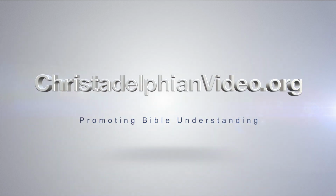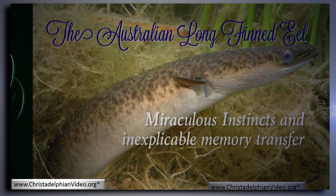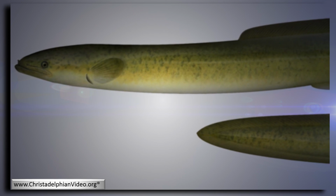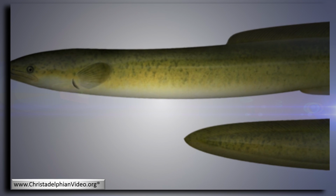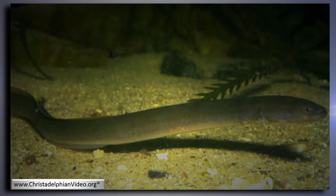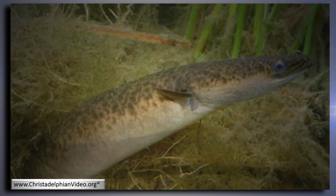The long-finned Australian eel. The eastern coast of Australia is home to the long-finned Australian eel. Although there are 4 species of eel along the east coast, the long-finned eel is the most prevalent and fascinating to study. The image of an eel generally conjures up thoughts of slimy, unpleasant creatures which look like snakes. Yet the life cycle of these aquatic species is so remarkable that we'll certainly gain a new respect for them when we learn about it.